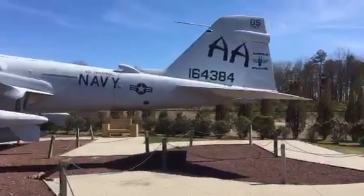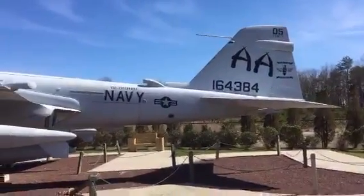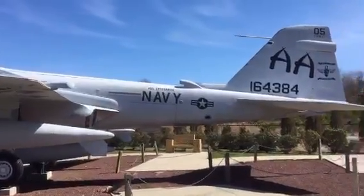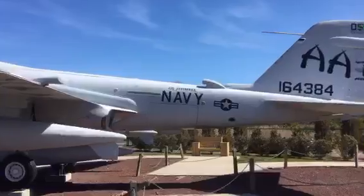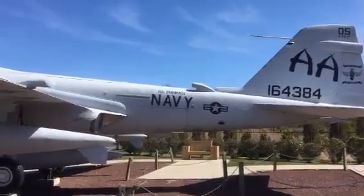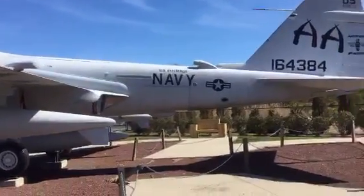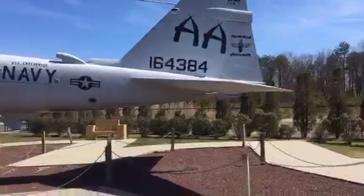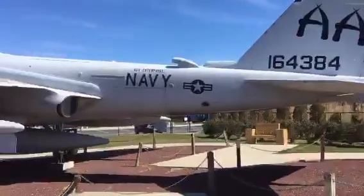So here's the tail of the airplane. Well, I'm not sure of the exact age of this one, but we'll go look at the placard about that. These were built by Grumman right here in Calverton between 1960 and I believe the last one was 1993 or 1990, something like that. But we'll get that answer to you in a few minutes. Just stick with us.